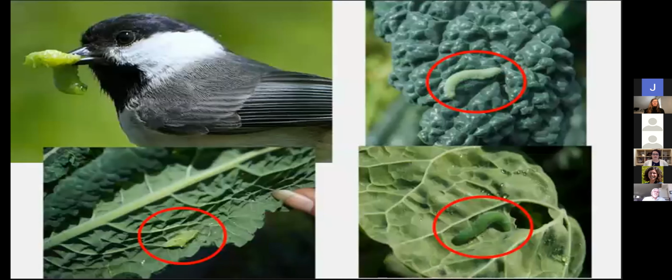So I decided to focus this study on kale crops. So kale, of course, is a specialty crop. It's grown pretty widely in the area where I was conducting the study, and it was grown on many of the farms that I was working at. So one reason that I decided to work with kale crops is because it's a row crop, but like other brassica crops, it can be susceptible to quite a few different caterpillar pests.